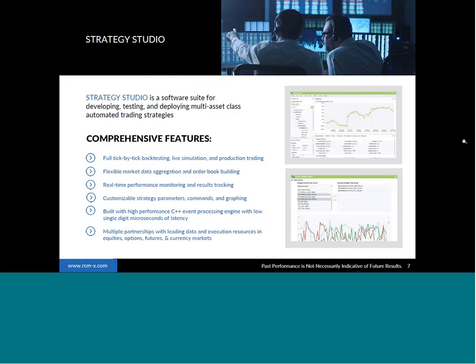Yeah, so we wanted to talk a little bit about the technology that we build the algorithms on. This is a technology suite called Strategy Studio, and we've been licensing it out for the past 10 years to high-frequency traders, low-latency traders, clients doing things like liquidity provision, intraday stat arb, event-based trading, basically strategies that trade in a black box fashion and are sensitive to latency.